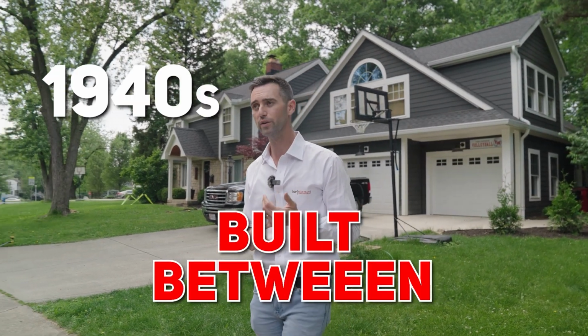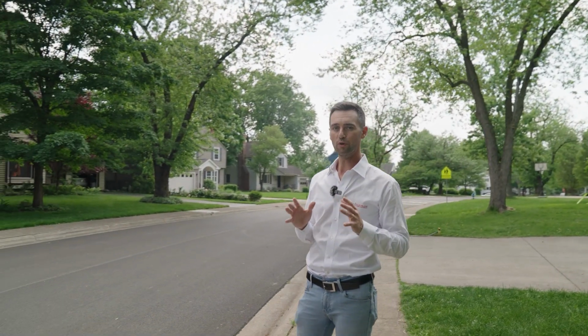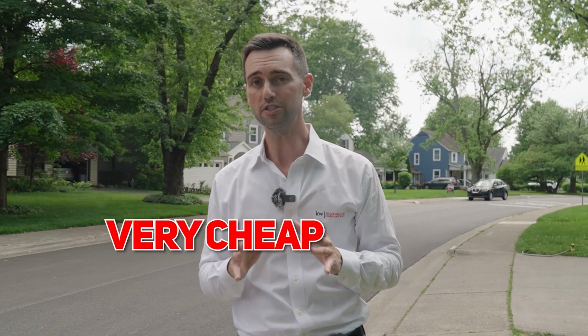But it is about as charming as it gets. This neighborhood, all the houses here were built between the 1940s and 1950s. Everything is really mature, all the landscaping is mature, and all of the houses have so much character. So this is one of my favorite neighborhoods, and it's relatively very cheap for Worthington.